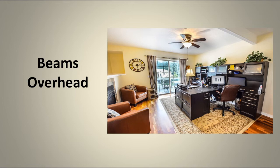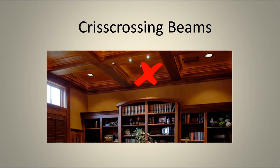So when you're inspecting a room, just look up. Don't just look at the furniture or the four corners of the room. Also look up at the ceiling and find out what's above you. We have decorative features right now, similar to this, where you have crisscrossing beams, and that's not as great. So avoid that.